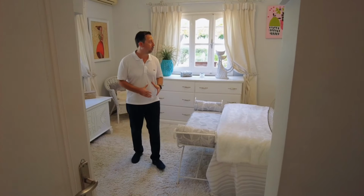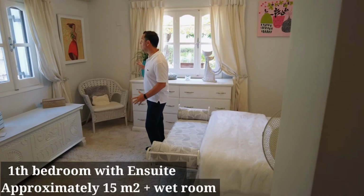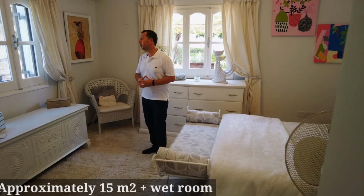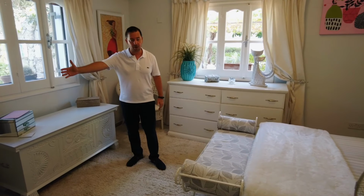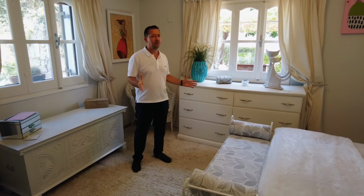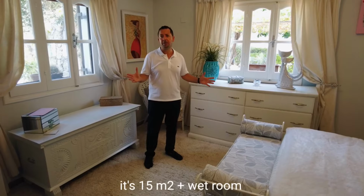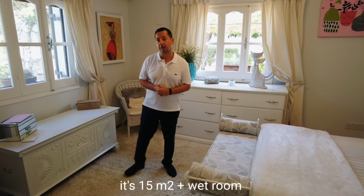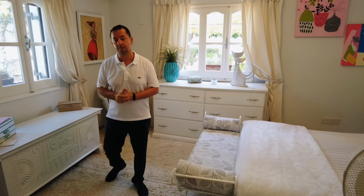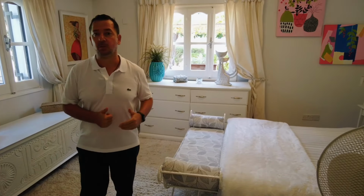This is the first bedroom. We have two windows and lots of light coming into the room, and we have a closet and a walk-in shower as well. And this is an approximately 12 square meter room with a walk-in shower and bedroom. Yes, let's go to the second bedroom now.